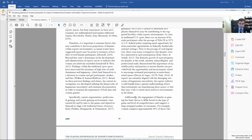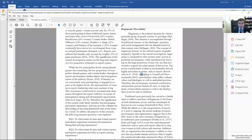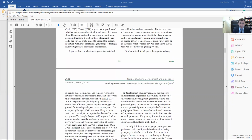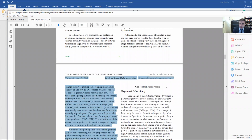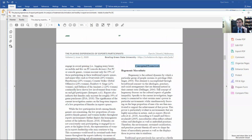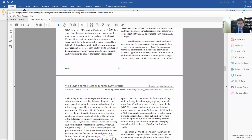I was looking for some more examples here, and here's a good one: "According to Connell and Messerschmidt, 2005, masculinities," et cetera. So you can switch back and forth, which makes the writing a lot livelier. And as you'll see in this APA paper right here, headings and organization are important in terms of separating the different sections if you have to write a very comprehensive APA section.